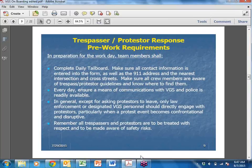In preparation for the work of the day, team members shall complete the tailboard and make sure the contact number is entered in the form, as well as the 911 address and the nearest intersection and street crossing. Make sure crew members are aware of trespassing and protester guidelines and know where to find them. Every day, ensure that the communications with the Vermont Gas policies are readily available. Those are all the documents we need to have on the project.